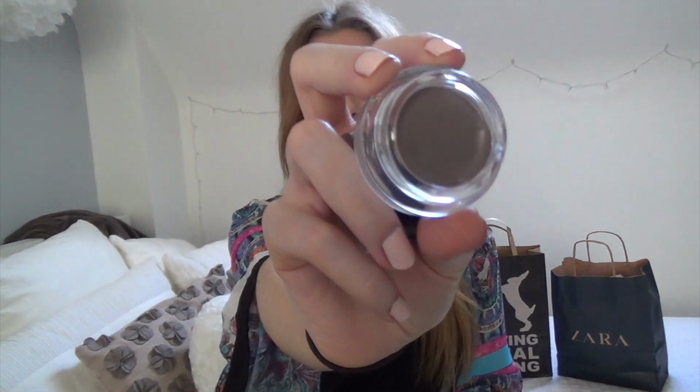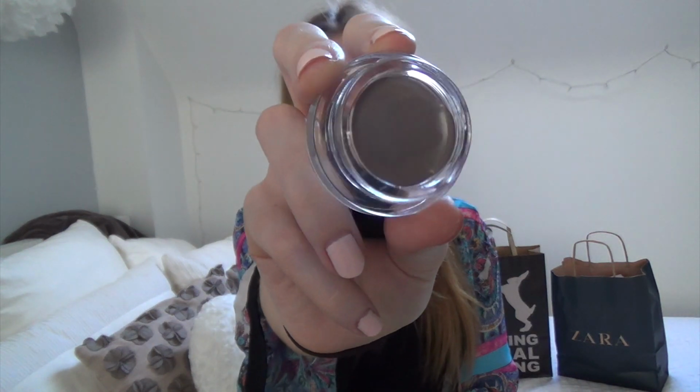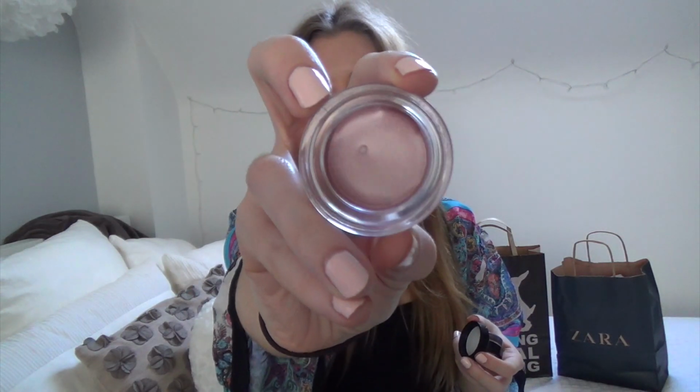So I got a 3 for 2, so I picked up my first 2 Color Tattoos. I don't know why I've never picked these up. I've always tried them in the shop and thought, oh, they're really good. I've never picked them up, so I finally got the colours Permanent Taupe and Pink Gold. I used Permanent Taupe. As you can see, it's kind of a browny grey colour, and this one is the Pink Gold one. I just think this would be perfect to wear with the colours from the Naked 3 palette because I love that palette.